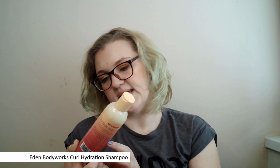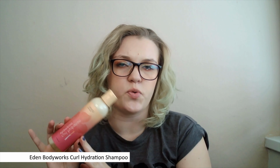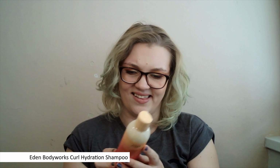And next we have the products themselves. In this box, you get 4 products in total. I do believe that all of these are full-sized. So first product we have is the Eden Bodyworks Curl Hydration Shampoo, which is a hydrating shampoo for curly hair. All the Eden Bodyworks products are from their Hibiscus Honey range, so they smell amazing and they also look amazing. Look at how aesthetically pleasing this is. Oh my god, I love these already.